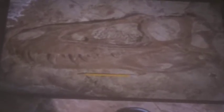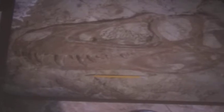That's a pretty good fossil of a T-Rex. It's actually not a T-Rex. It's another Tyrannosaur, but that's a complete skull. The lower jaw's intact. As a little baby, you can see, well, little. The skull's about that big. You can see the size of that pencil. That's an example of a really well-preserved specimen.